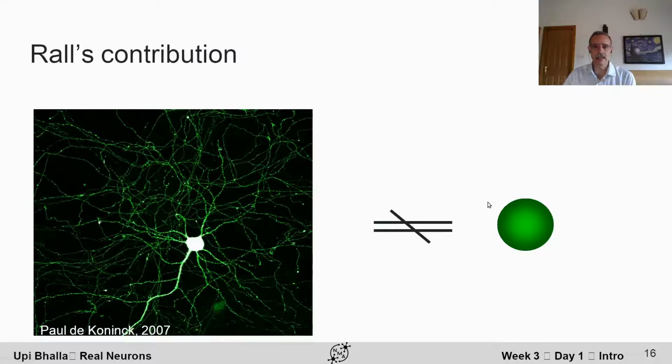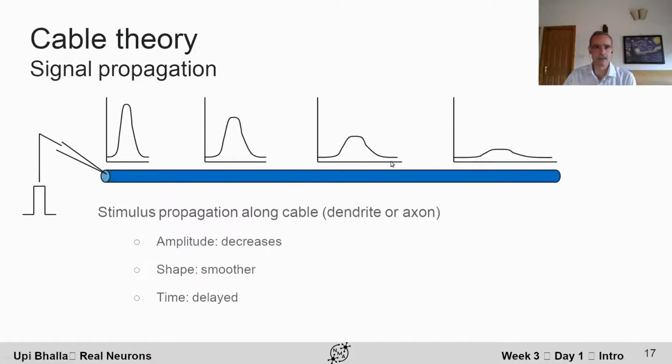So what Rall did then, as I said, was to explain that real neurons are much more interesting than these abstract concepts, that the space matters a huge amount. And let's look at that. So here is one of the core intuitions, one of the starting points for thinking about how signals propagate in cells, in extended cells. And this propagation happens both along axons and along dendrites. In fact, any cable that can be described as a conductor with an insulator around it, and then a conductor around that.